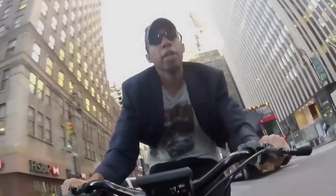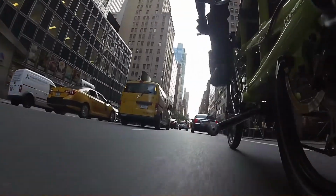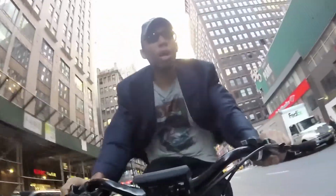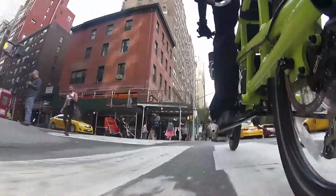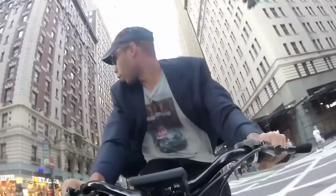So we started our commute in Times Square, and I'm actually going to do a true proof of concept. Now keep in mind, this is a cargo bike, so this is designed to actually carry loads. So if you're looking for something to commute on, there's certainly better options that are available right now.